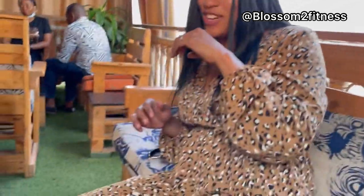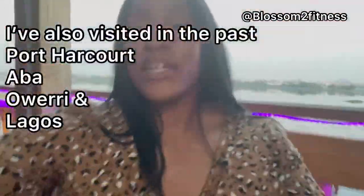Okay. So this is Jabi Boat Club. It's actually quite nice. You see all the lights. We finished the food. It tastes so good. Abuja is a nice city. Honestly, it's my favorite city so far I've been in Nigeria.